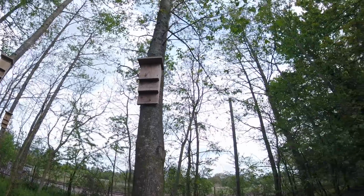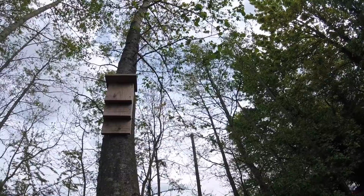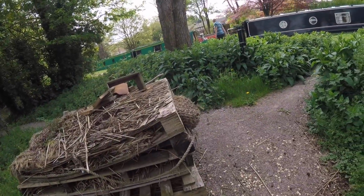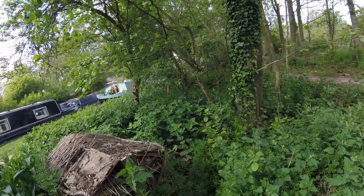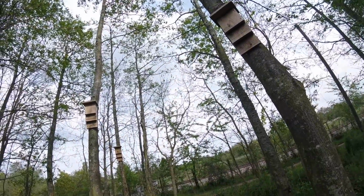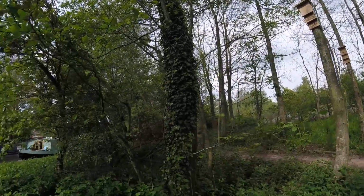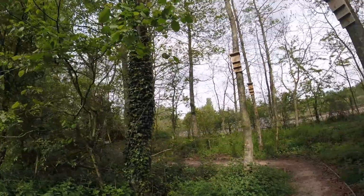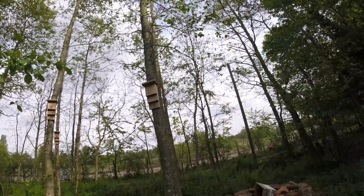And even the visitors' moorings, they've got some really interesting things like bug hotels. Bat boxes up there, and bug hotels down here. It's fab in Kintbury. They've really thought about it. They've put bird boxes everywhere, bug hotels, loads of bat boxes everywhere. Really pretty. And they've got a little garden as well, and they ask you to water it.